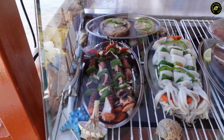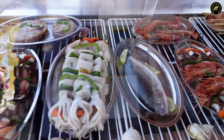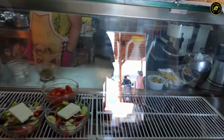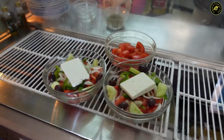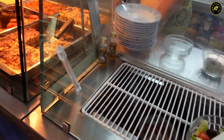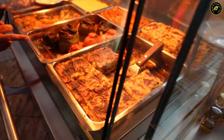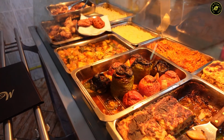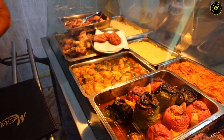We decided to eat at this restaurant named Le Bras. They have varieties of food items outside ready to be grilled, as well as cooked food items inside that are ready to be served. I have stuffed tomato and stuffed pepper with rice inside. This is all vegetable. Good.